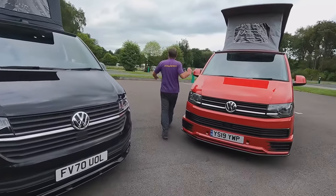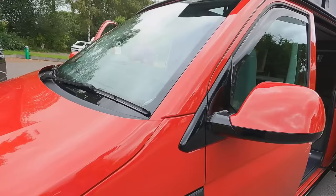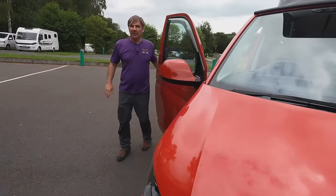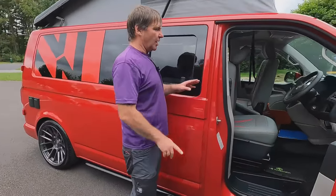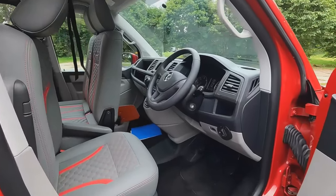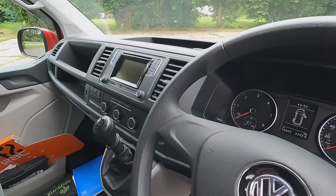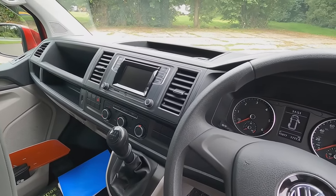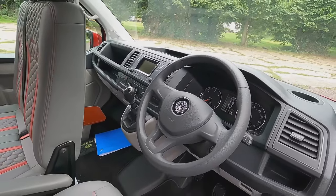Let's have a look at the 2019 cab. Go this side, Kev. So, 2019 cab, let's have a look at what we've got. Have a look in there. Again, standard, it's a manual with a media pack, air conditioning and everything. So, a nice looking cab.